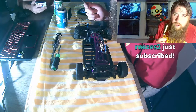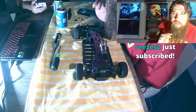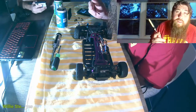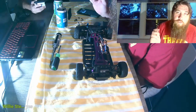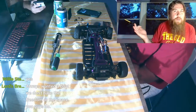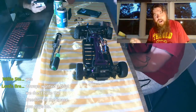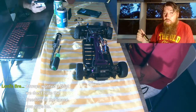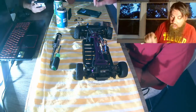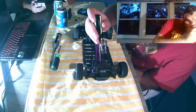Get this, 10 Skill Squad. Listen to this. Reese's 2. What's up, Reese's 2? Thanks. Welcome to the 10 Skill Squad, my brother. Listen to this, 10 Skill Squad. Ethan has an Arma Granite that still has the stock A-arms on it. How is that possible? And he is not nice to that thing. Ethan is notorious for breaking everything. Stock A-arms on his Granite that's almost a year old, and it does like 55 miles an hour. Yeah, and it is quick.